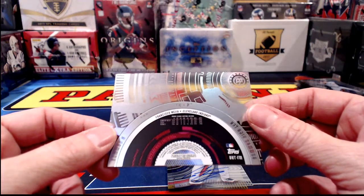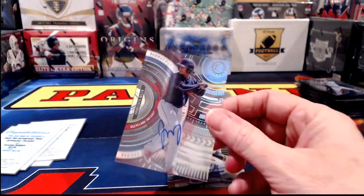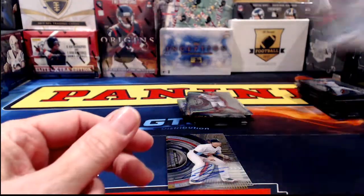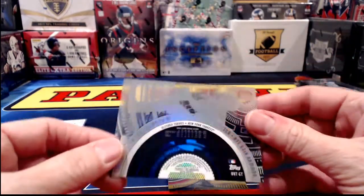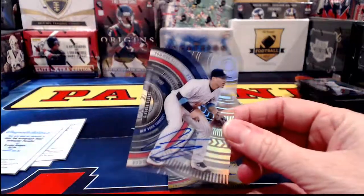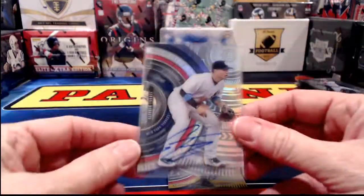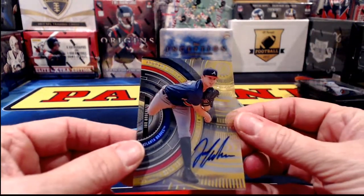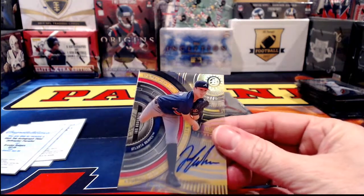Francisco, I never say it right. Mija, something like that for the Indians. Anyway, it's a nice hit for the Indians. Torres for the Yankees, very nice. I know we would like to have had that numbered, but still not pulling a ton of Torres at this point, so always good to see him come through. Ian Anderson, another nice hit for the Braves. That one numbered to 50.